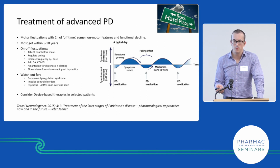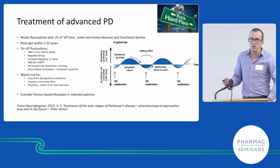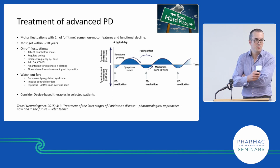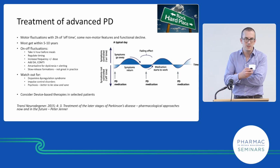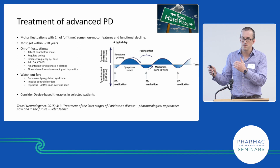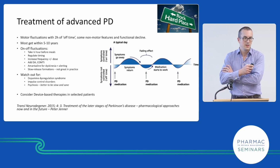So this is what I wanted to talk about, because this is what becomes really important later on, is what you do when it starts to wear off. Okay, so wearing off is common. It probably starts to occur a few years into the disease course, and it's when before the next dose, you're starting to notice slowing and a tremor or just feeling awful.